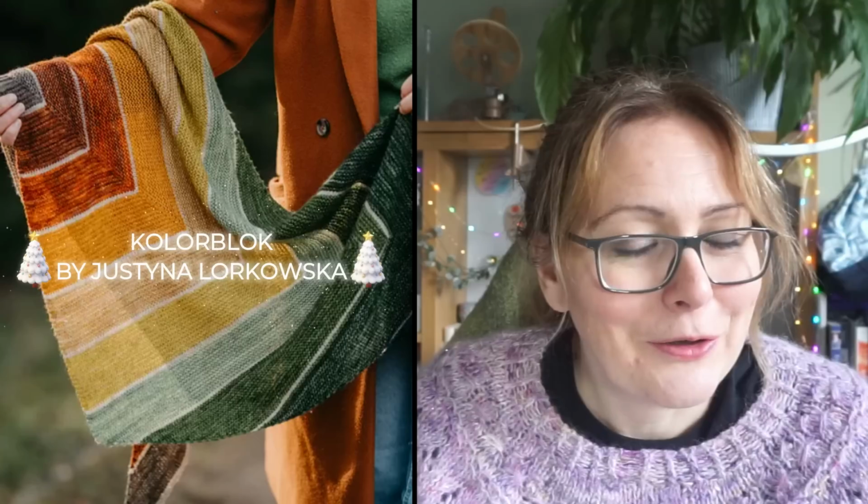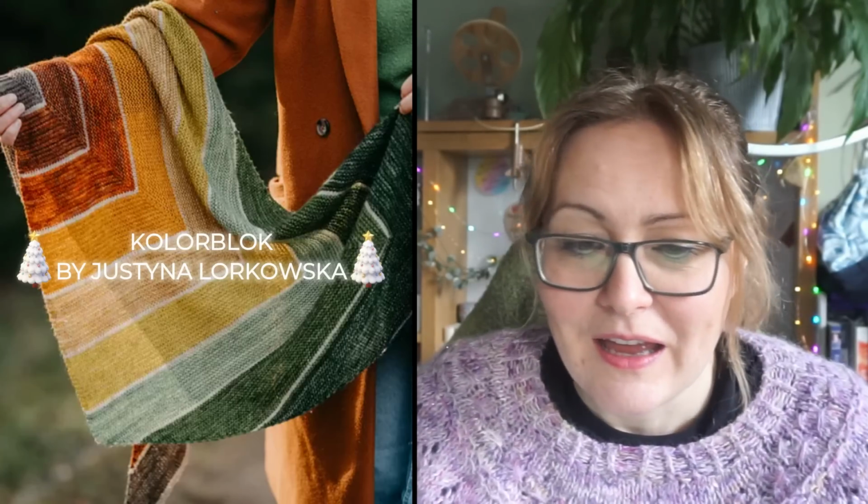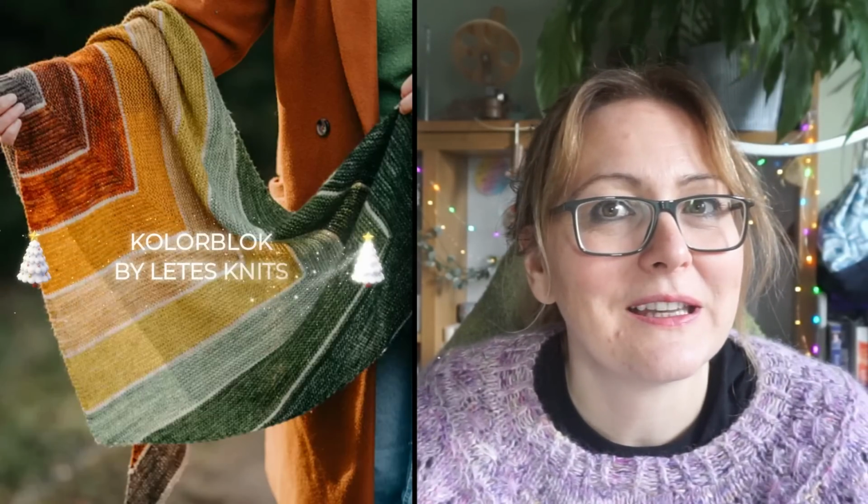So next up we have Kolorblok by Justina Lokowska, which is Letters Knits or Liters Knit, I don't know.